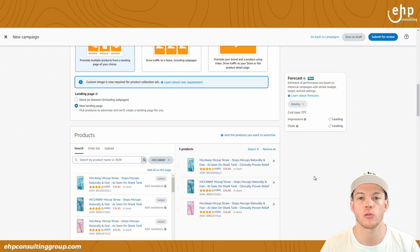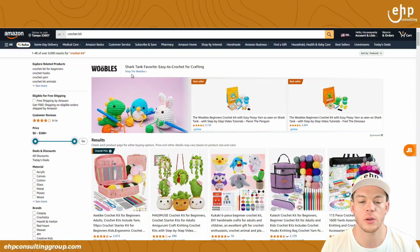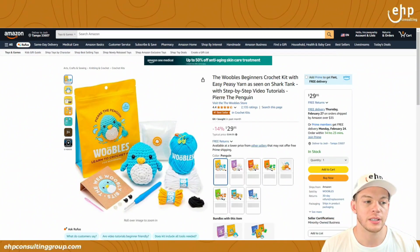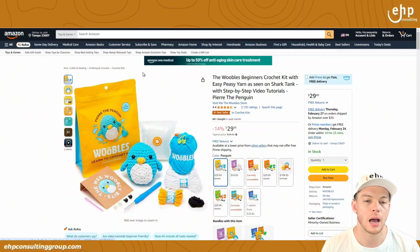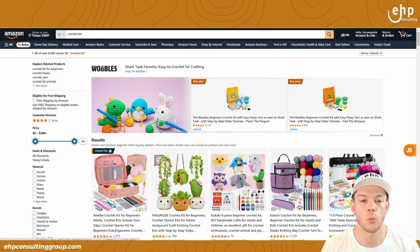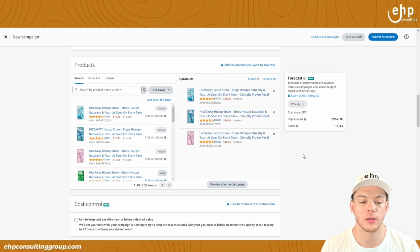Then Amazon's going to create one that's pretty simple and easy to use. You can also see what they're doing. If they click on it, it's going to take us right to the listing, or they can shop at the top and it's going to take them to the actual Woobles store. So we're going to have ours be pretty much similar to that. Let's keep going into the campaign builder.